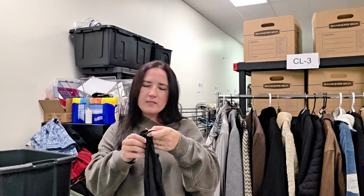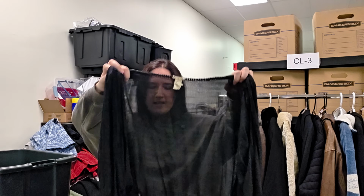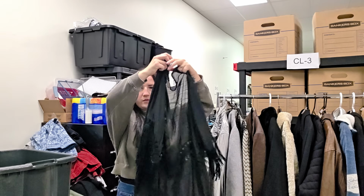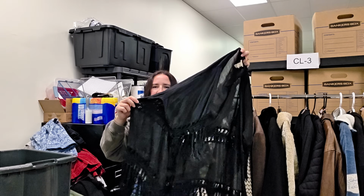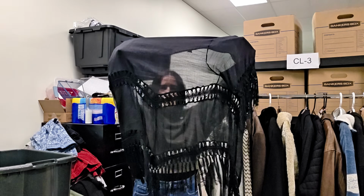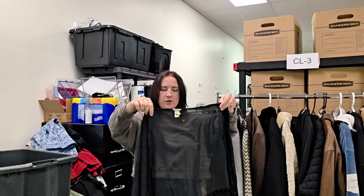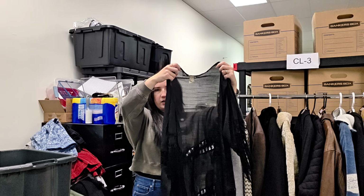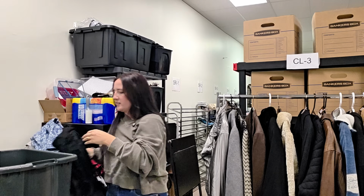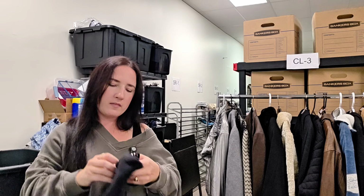All right, this is a style-based piece. This is Gimmicks by BKE. This is another one of those semi-open knit fringy cardigans. This one, very similar to the other one, could go Western because of the fringe. It could also go fairy grunge. It could go whimsy goth, and lots of different things. We'll likely list that for around $25.